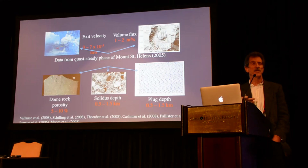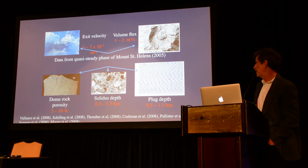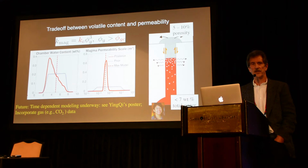What this means is we now have many more observables that can be put into these calculations. It's not just GPS and extruded volume anymore. We can actually use the fact that we know the porosity of the dome rocks. We can use petrologic information and other seismic information.